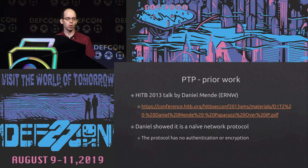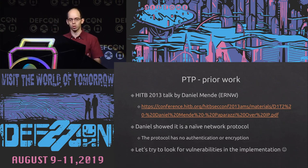We are going to focus on implementation vulnerabilities in this protocol and not in the original functionality it offers. So we hope to find vulnerability in the implementation and take over the camera.